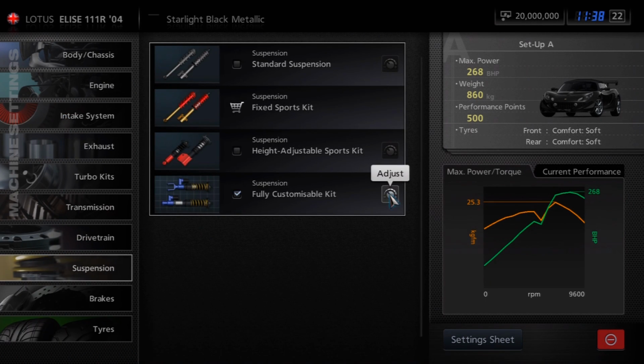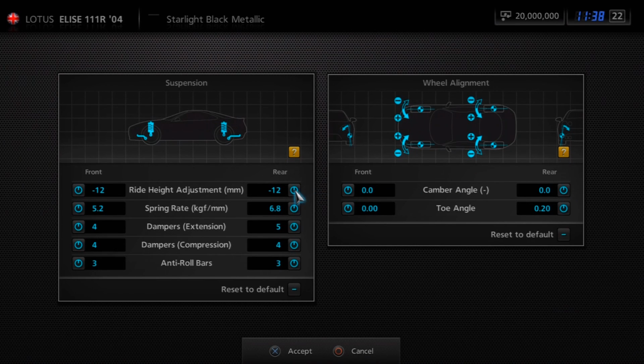Brakes just left the same. Suspension, in here I've dropped the ride height fairly significantly. Most of the customizations I've done here is really to reduce the likelihood of oversteer. Tightened both the rear and the front springs by about 2.0 roughly. You can probably check it with the default. I also increased the dampers extension at the back by 1 and increased the roll bars on the front and back by 2. Up to 3 in total.